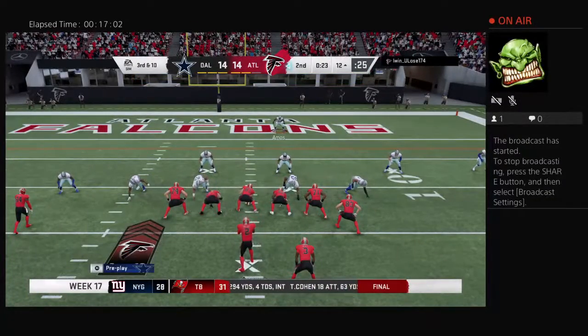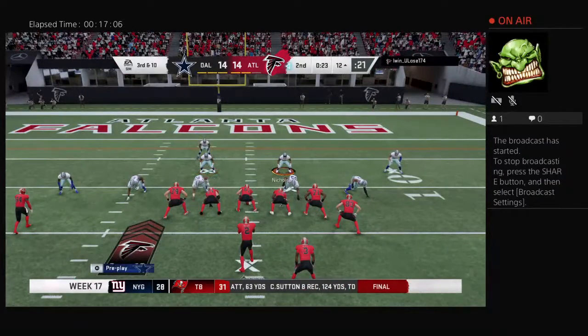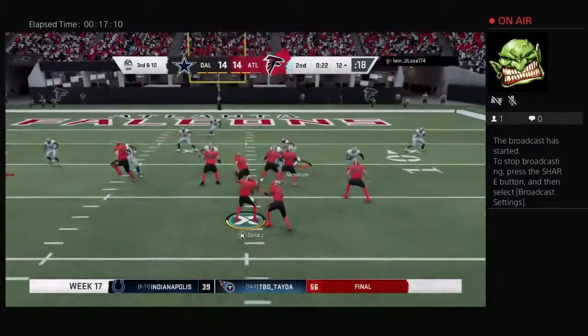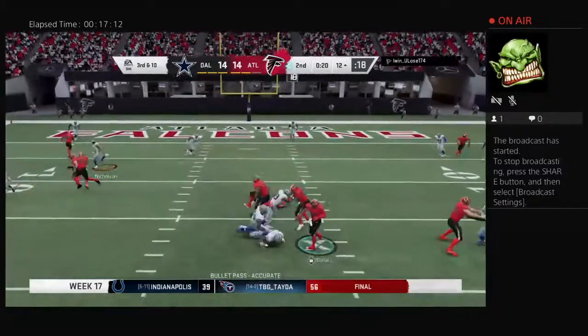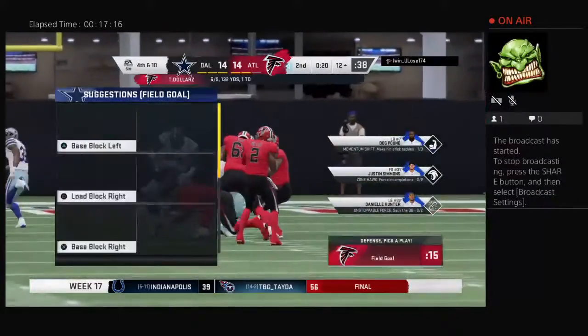This is 3rd and 10. Move. Hey, 4 down, 4 down. Switch. Check out. He'll drop to throw. And this is going to be incomplete. More problems here on 3rd down.